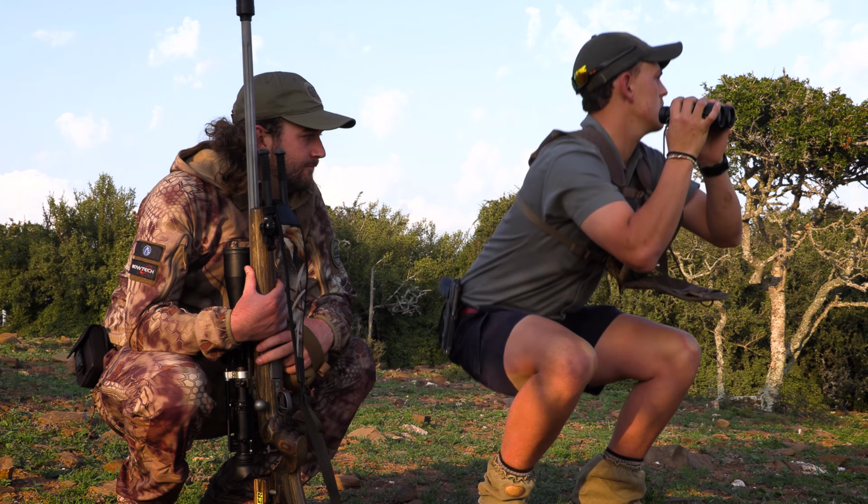We weren't expecting an easy opportunity on a springbuck ram so quickly, but one of the rams suddenly stops broadside and gives me an opportunity to set up quickly on the sticks.